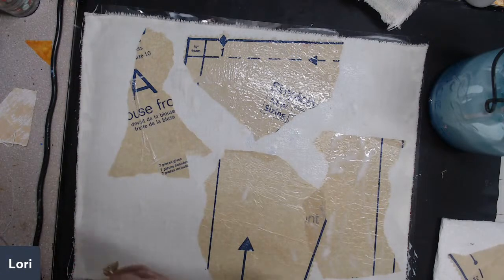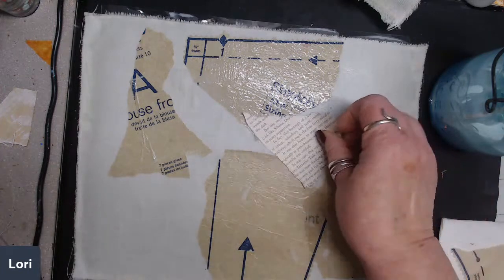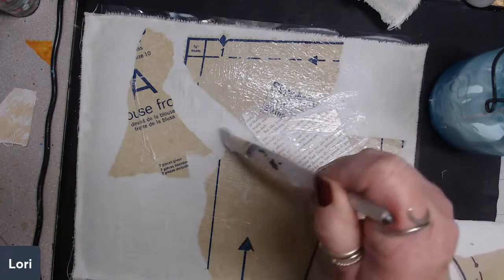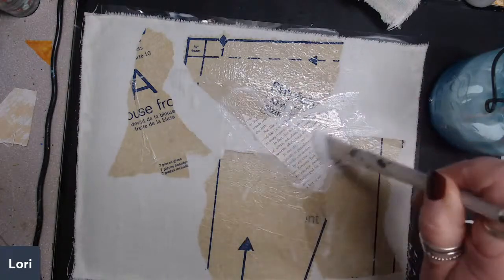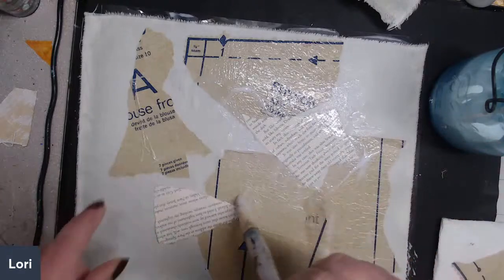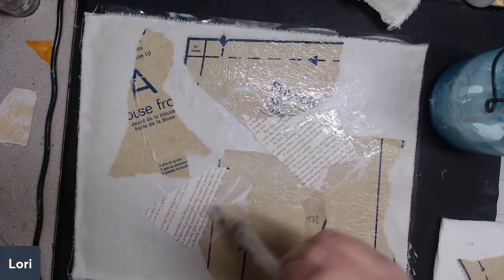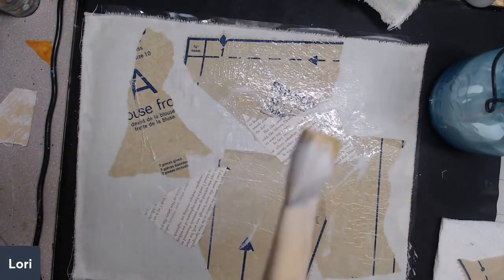All right, so I don't want any straight edges. Now, I will say that Kari really kind of used some straight edges, and I didn't really notice that in her end product. It all seemed to blend together very well, and I'm not caring that this is upside down because this is not going to be my top layer.